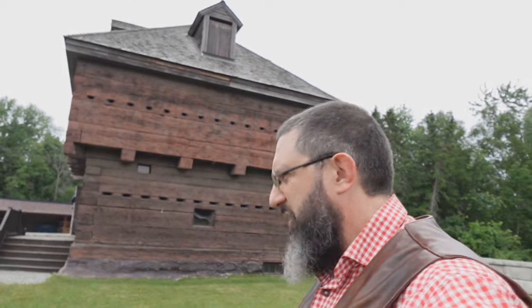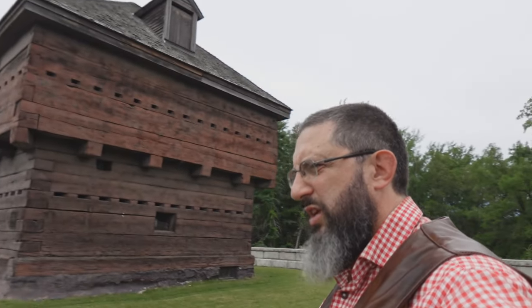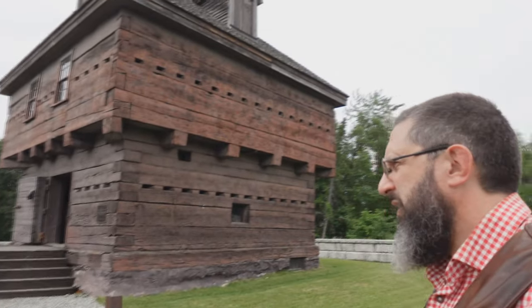A country's condition is directly proportional to the church's faith, to the church's corruption. The church gets corrupt, the country gets corrupt. That's just the way it is. Righteousness exalteth a nation, but sin is a reproach to any people. So I just thought this would be a good place to talk about this subject here by the tower.